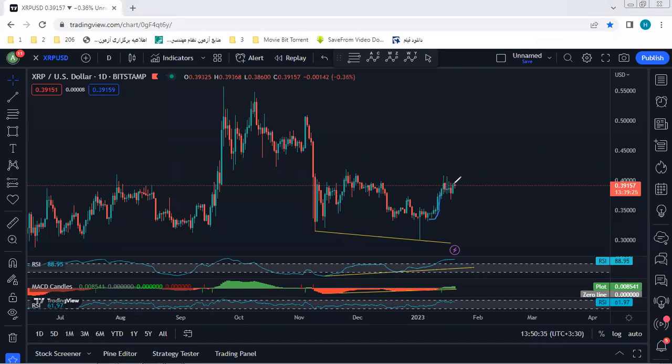Now the question is whether this is a correction for continuation, or whether this one can turn into a flat relative to this sharp move for the next drop, and the price could drop to 29 and 30 cents, followed by divergence, before we look for the reversal as a long-term buy.